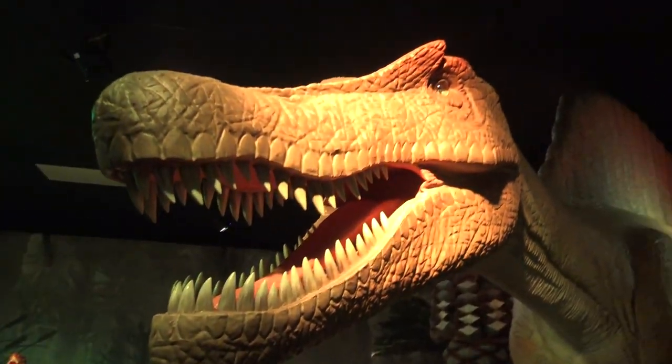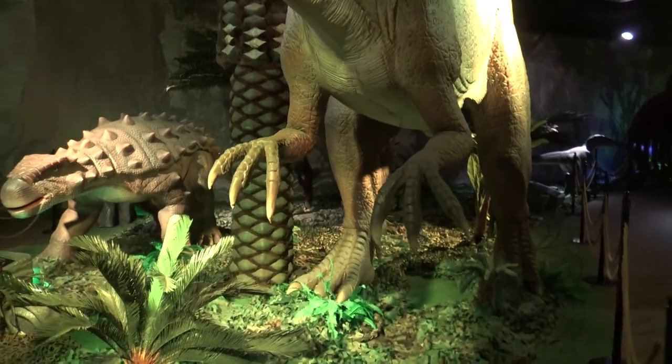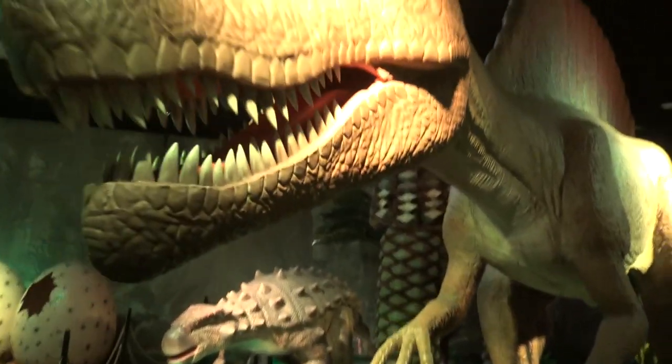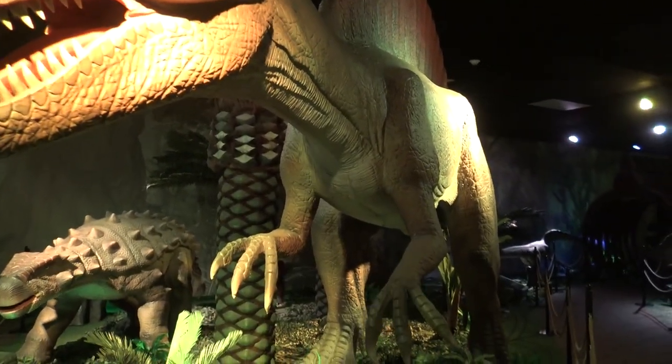Giant Spinosaurus. I think it's funny, through the years, scientists have been arguing, does he walk upright? Does he walk hunched? Did he walk on all four? Different ways the fossils have been positioned to figure out how he walked.